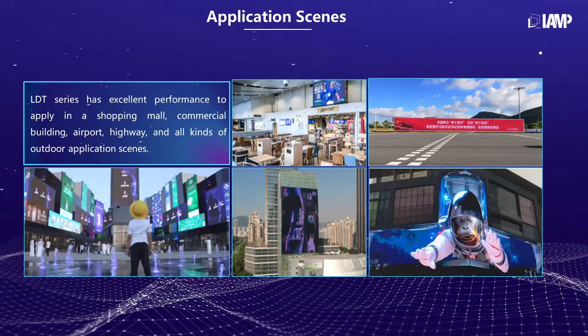As outdoor fixed installation, more and more applications appear in the market. Different and innovative applications appear in the market, as we can see from the picture. It is widely applied in shopping malls, commercial buildings, airports, highways, and all kinds of outdoor scenarios. It is a very effective visual tool to deliver different messages and advertisements from brands and companies to attract clients. So it is a very good solution, a good product of our LDT series for your options when you are considering a product launch offer to your clients.